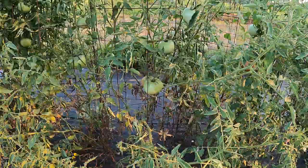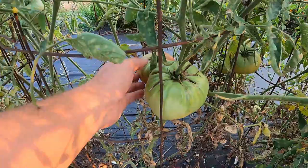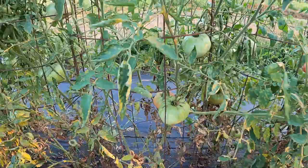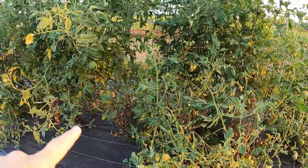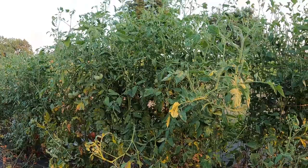Next in line, I would probably say, are these Abe Lincolns. That's one that's just turning. I just picked these not too long ago, so they're still just turning. And then there is these big daddies. They are enormous. You can tell I did not trim around the bottom this year. I tried a different method. I did that last year and I didn't really like it, to be honest. It didn't turn out as well.